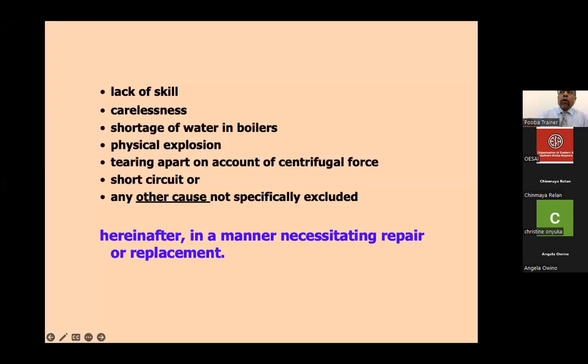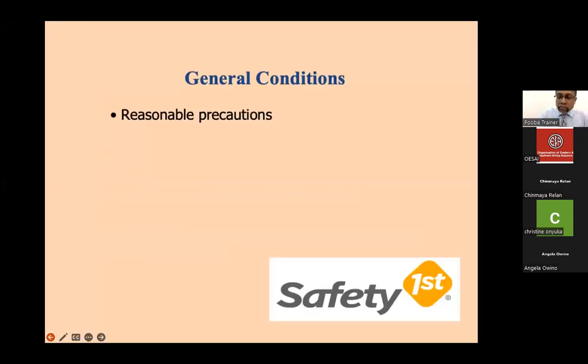Okay, so moving on, general conditions. These are some general conditions taking reasonable precaution. As I mentioned just now to Sandra, she's got to service her car. She's got to put engine oil. She's got to put water for the radiator. She's got to check the tires. She's got to drive carefully.